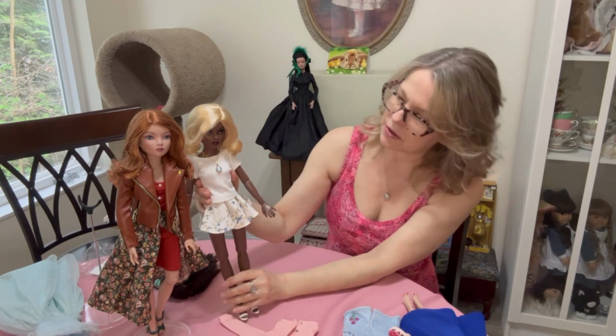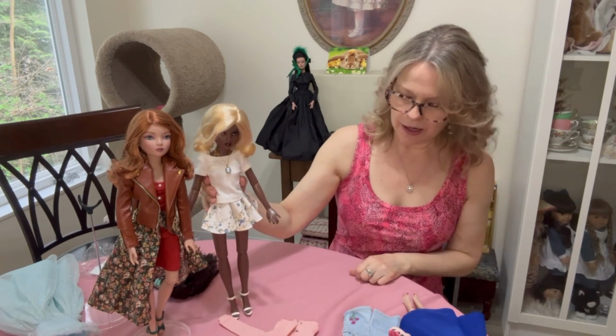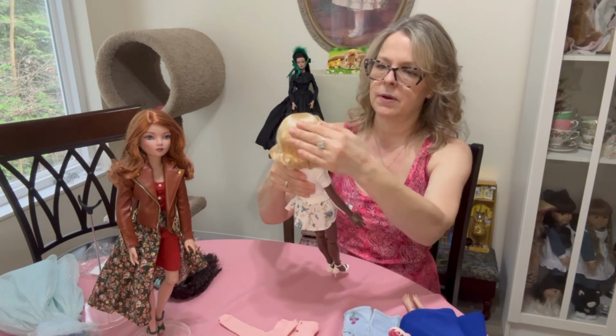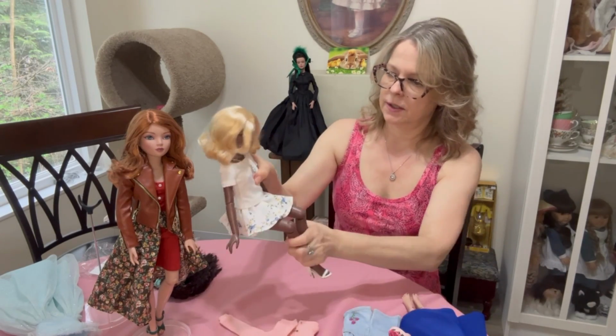All right, these two girls are ready for spring. Now we need to do Grace. Okay, so Nema, let's just find a spot for you to perch. Don't know if you can see her there.